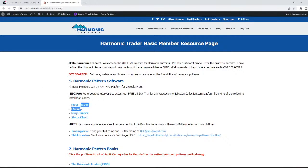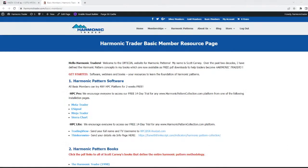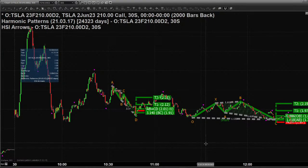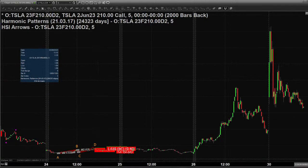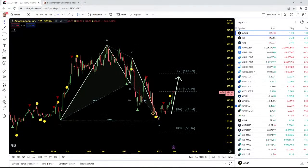The other platform I'll be using is eSignal for options. Really quick, just to show you guys, here's an options chart. You guys know I look at 5-minute and 30-second time frames for all intraday. Here's a 30-second chart for Tesla right now, right down at a level on a 30-second, but I'm also looking for 5-minute setups as well on the options. Anything there? No, not quite yet. But I'll be doing a lot more of that, especially through the website.